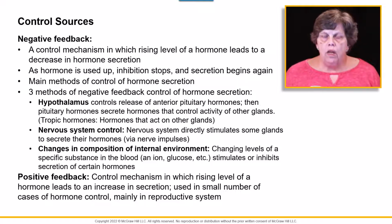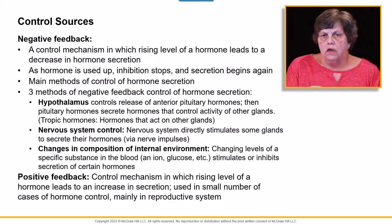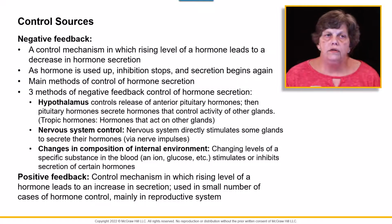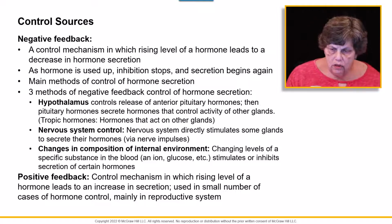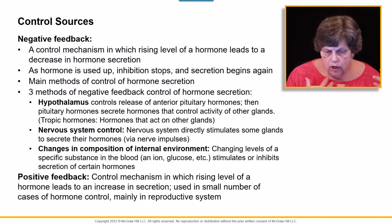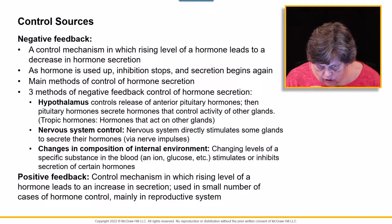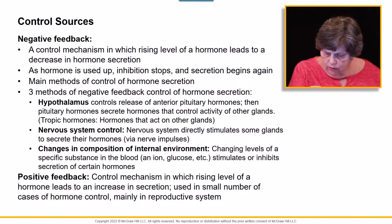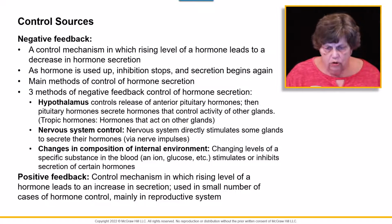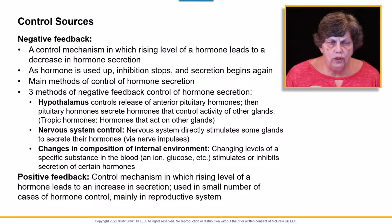Okay? A couple of specific ones that are very often used is oxytocin. This is the hormone for labor. As a woman goes into labor, the more oxytocin that's secreted, the harder the contractions are. And that's how, as someone goes into labor, those contractions get harder and harder and harder until the baby is finally born. Same thing with prolactin.